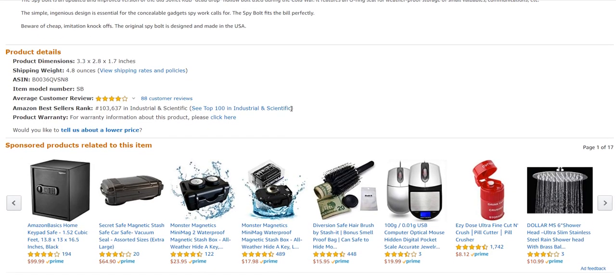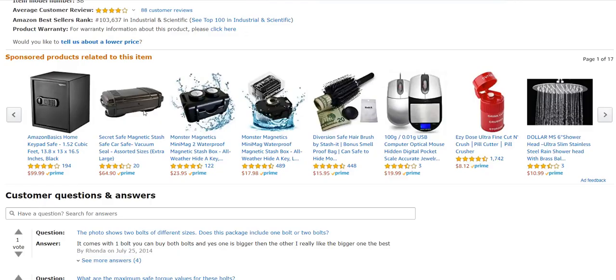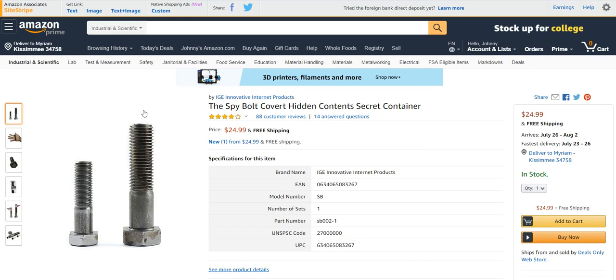Actually, we didn't even go down to the BSR. Let's see. 103,000 in industrial and scientific. So I'm guessing this probably sells like 5 to 8 units a day. You never know exactly, but that would be my guess. And if you're paying $2, you're making 25. That's $23 profit. $23 profit times, what did I say, like 8 units a day. So 20, 40, 60, 80, 100. If this listing sells how I think it does, this potentially could make like 100 to 140 bucks a day in profits, which is actually pretty good.